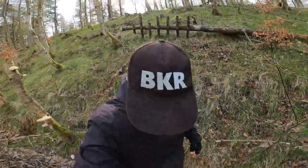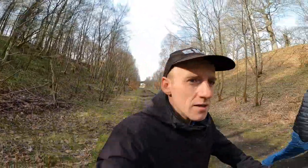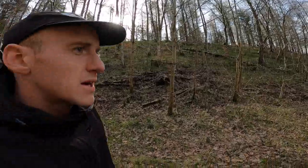So there we go, folks. Another bit of history documented there. And we'll push on up the abandoned railway to see what we can find. It is cool to find little stuff like that. It's maybe been protected from the trees, so it's managed to survive, when I think a lot of the other history is gone and rotted away.